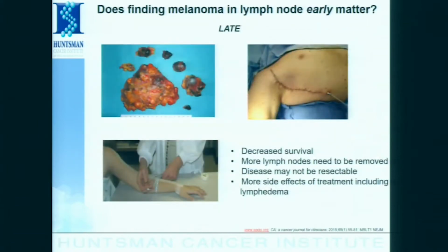The later stage melanoma in the lymph nodes is a very different picture for the patient and for us, the surgeons. So before sentinel node biopsy was really perfected in the 1980s, many more patients presented like this. So what this is, a big clump of abnormal lymph nodes with fat. So the yellow you see is fat, the black is actually melanoma. Not all melanoma looks black in lymph nodes, but some of it can. And before sentinel lymph node biopsy, this is a much more common presentation to have a patient come in with a mass under their armpit or in their neck.